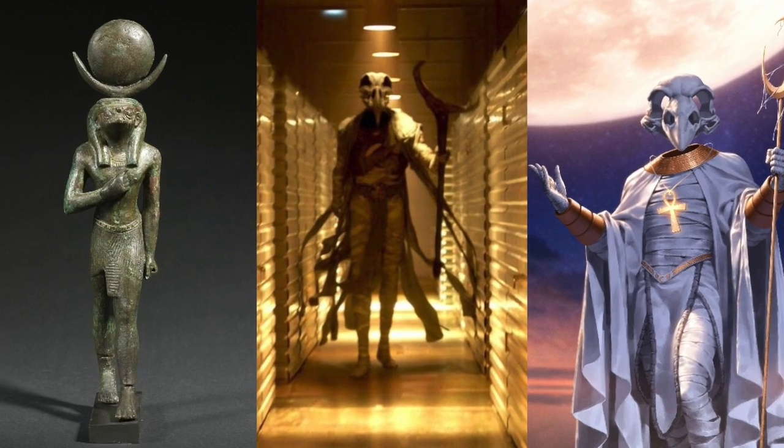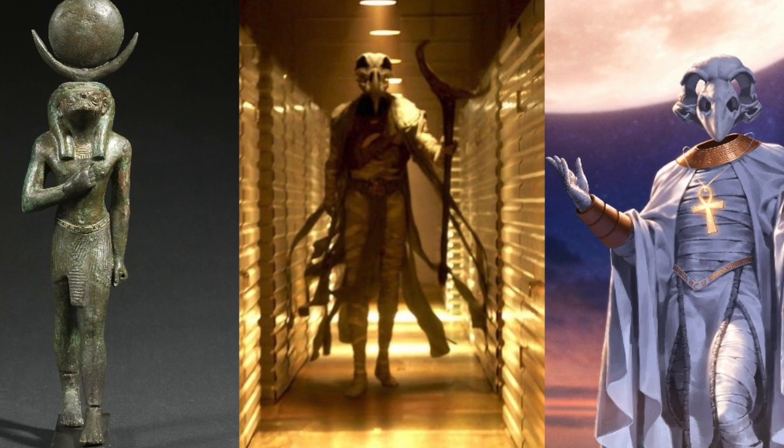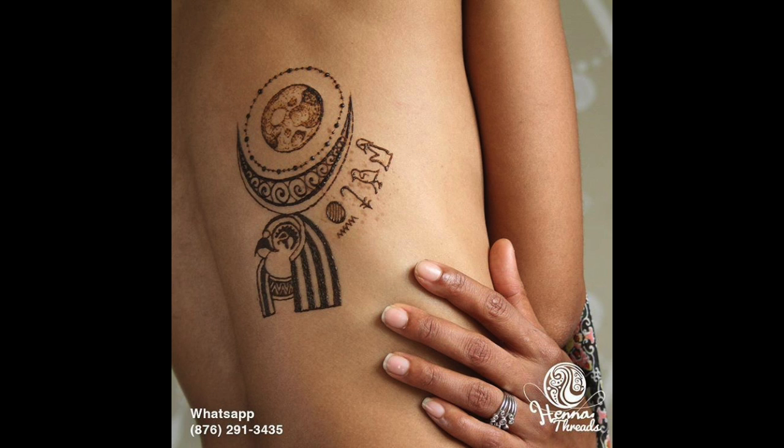So while Khonshu is represented in a lot of different ways in the show and in the comic, in Egyptian, he does have the head of a bird, but it's not really a raven. Here you see someone who loves Khonshu. They've tattooed his name and image on their arm.